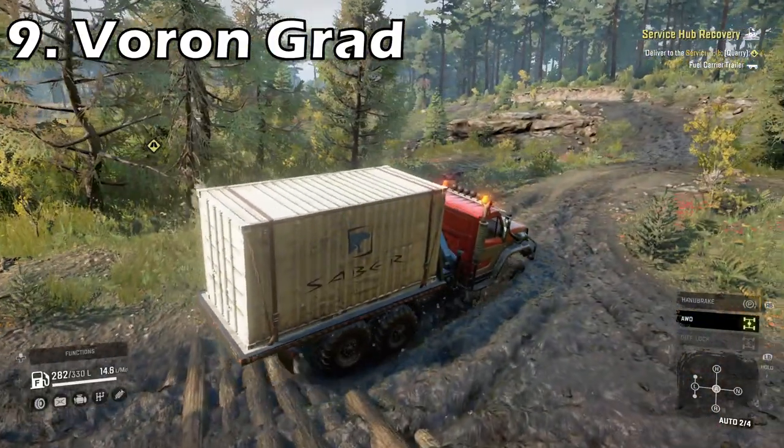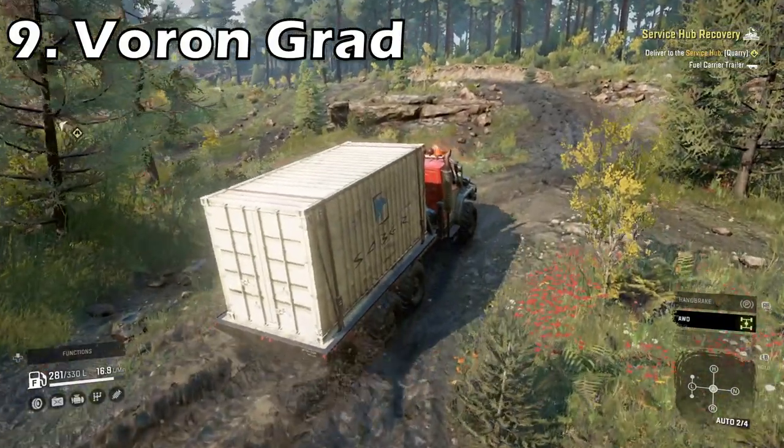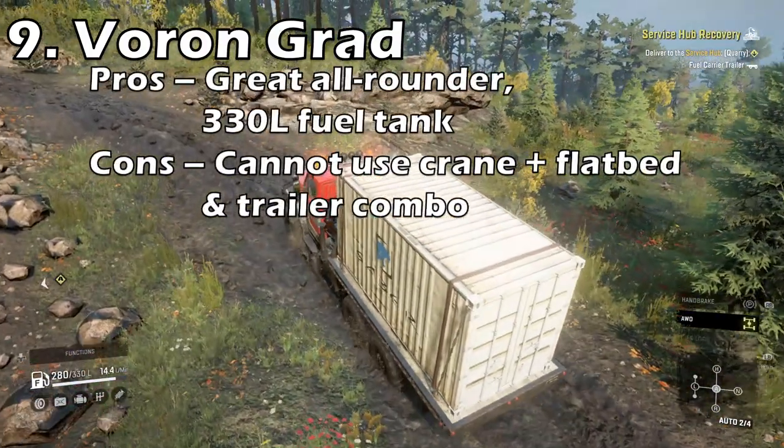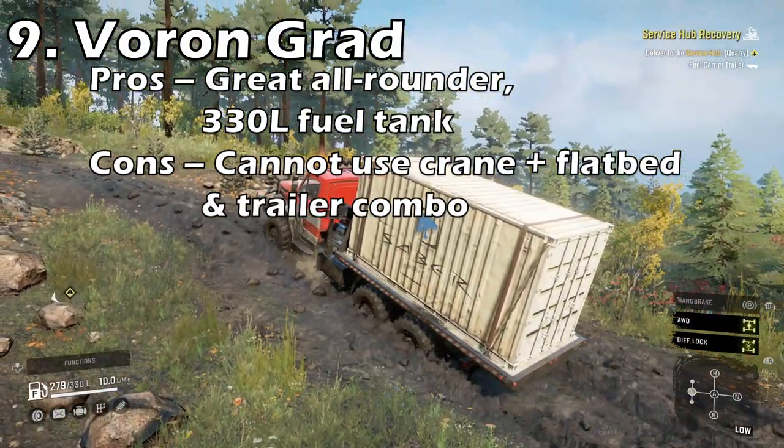It's quick on the roads, and it handles mud without problems. Well, that's obviously when you've got mud tires. It performs well when using a flatbed or towing a trailer using a saddle. It's a great all-rounder and has a pretty good fuel tank.